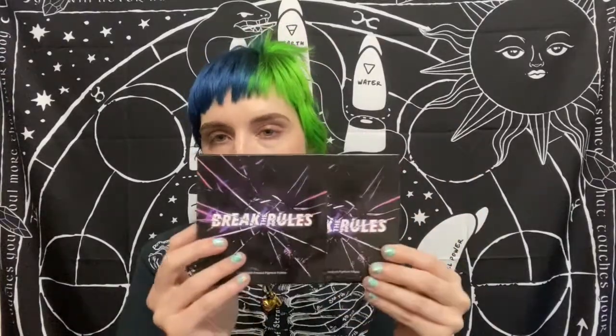And now for the palette itself. It does have the same design on it. It just comes in a little cardboard sleeve. Again, the artwork's cute, but I also feel like it seems like something that any basic graphic designer could make. So I feel like there is room for improvement on the designs, but that's just my opinion.